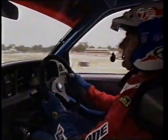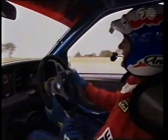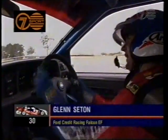Let's go back to Glenn Seaton. Glenn, you can hear us this time. The blokes up the front just got a little bit too much on you at this stage. Yeah, they have, Gary. It's pretty hard to try and catch them. We're pushing things flat out all the way, but I think they're playing with us up the front.